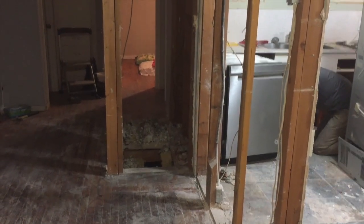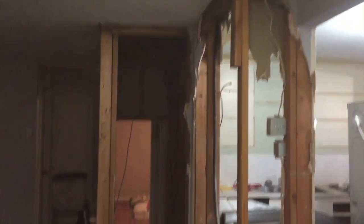Well, Farmer got the entire thing pulled out. That's where it used to be. Now it's just a hole. A hole in the bottom and a hole in the top. And if you can believe it, this is all the light they have in the entire living room. One light right above me. That's it. See how dark this is in here?